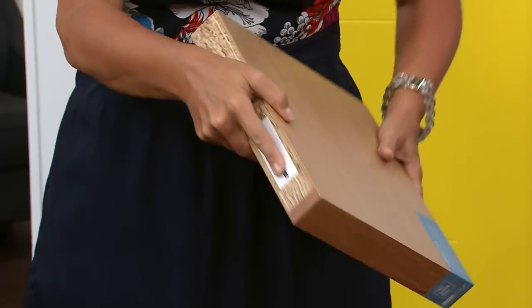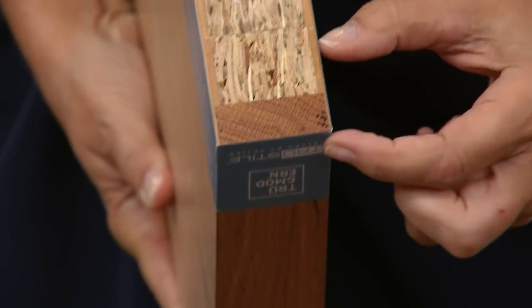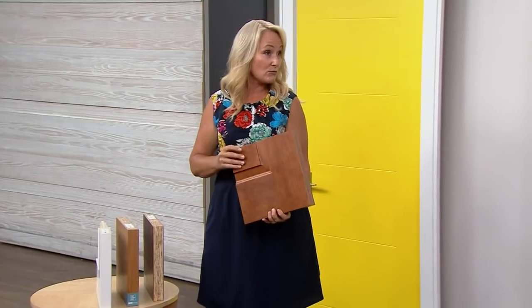And then if you look here, actually we'll do this side, you can see there's a beautiful hardwood edge here too, and really thick and substantial. And these doors have good weight to them. That's kind of what I like about older houses as well. The doors are good, sturdy doors. And you can recycle those doors.